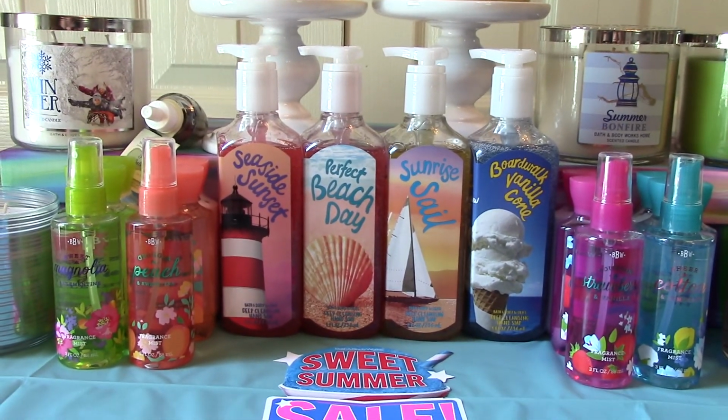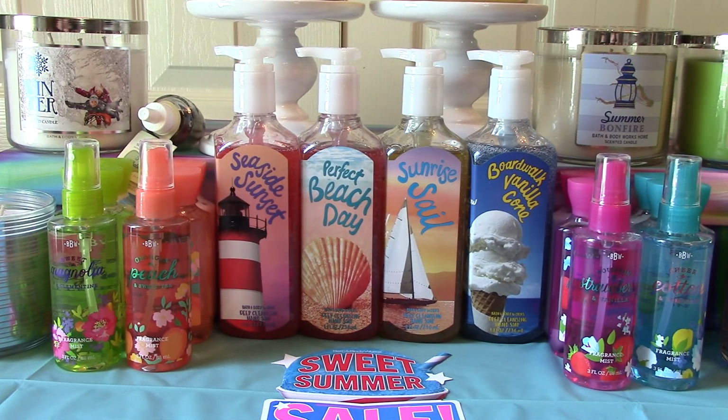And then the 4 spring ones that have been out, I actually bought some for my mom for Mother's Day. I never did purchase it for myself. And by the time I really wanted to get around to purchasing them, I figured I might as well wait for the sale because I'm pretty sure they'll be marked down. And sure enough, they were half price.